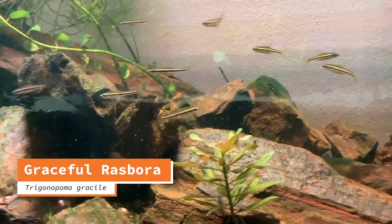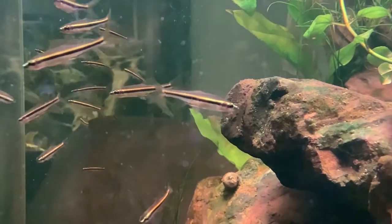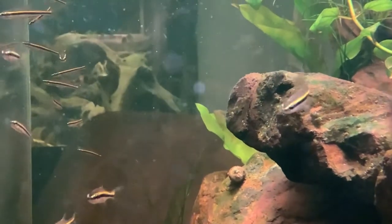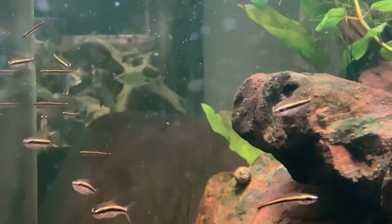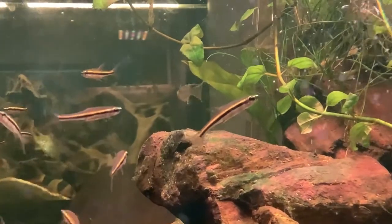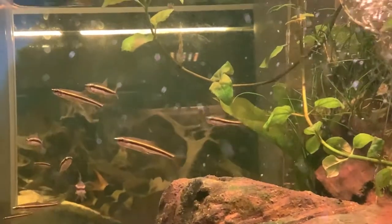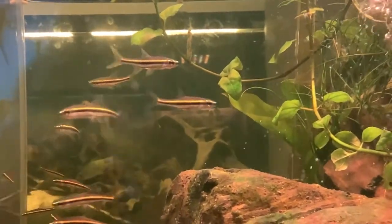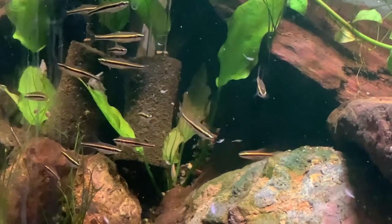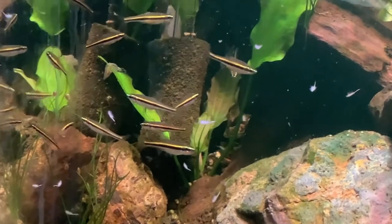It's in the order Cypriniformes, the minnows, for lack of a more concrete, conclusive term, in the family Danionidae. Obviously that includes danios, who could have figured as well. The etymology behind this very peaceful little species is trigonos, meaning triangular, and poma, meaning lid, which refers to the triangular shape of the opercle, which is its gill plate. Gracile means slender or thin, which presumably refers to the caudal peduncle, that fleshy part right before the tail fin, which is a lot more slender than many other Rasbora species, even some close relatives.